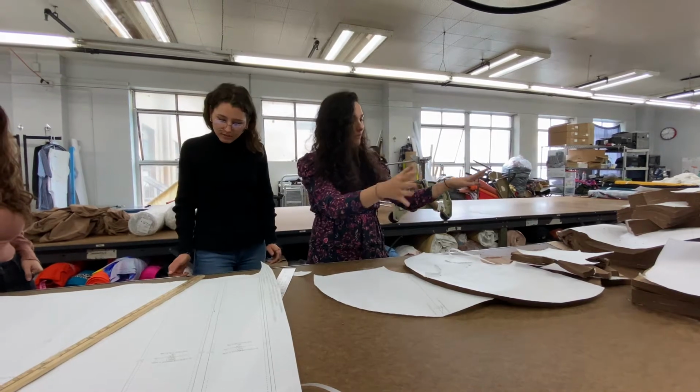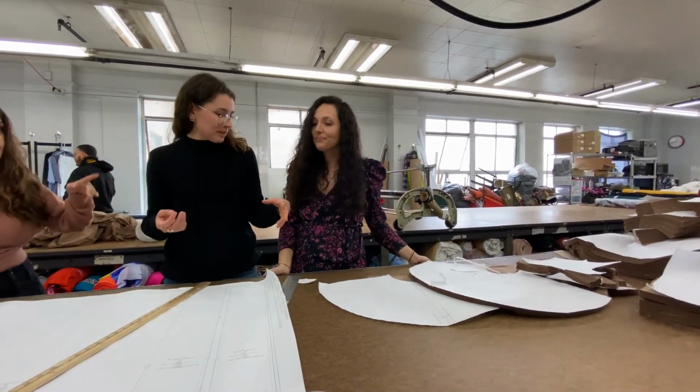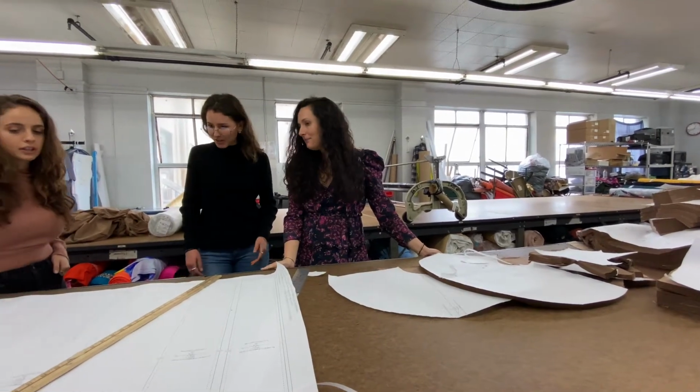So this is like the blueprint of what is being made, and this is the pattern. Yeah. These are the patterns. Okay. Yes. This is the pattern marker. The marker.